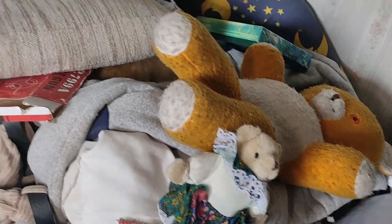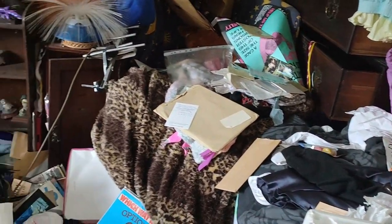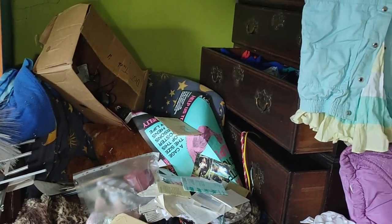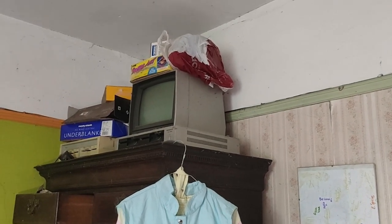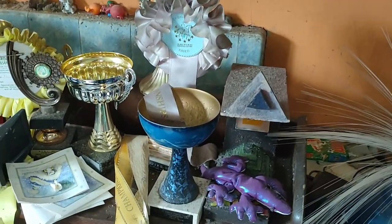It reminds me of that place we went to, the last big house we did, where the family just vanished. It just doesn't seem right. Look at that chest of drawers as well, and even that's full. Little old portable TV up there. Oh, look at the awards, how sad. Something must have happened to this family. Look at all those.